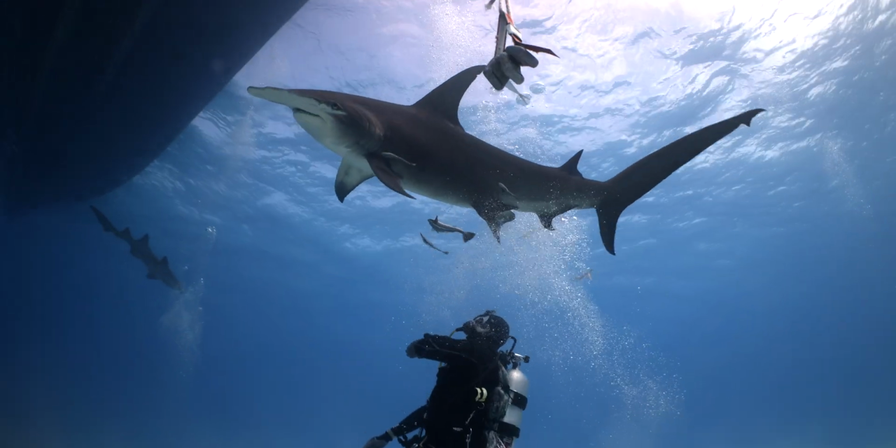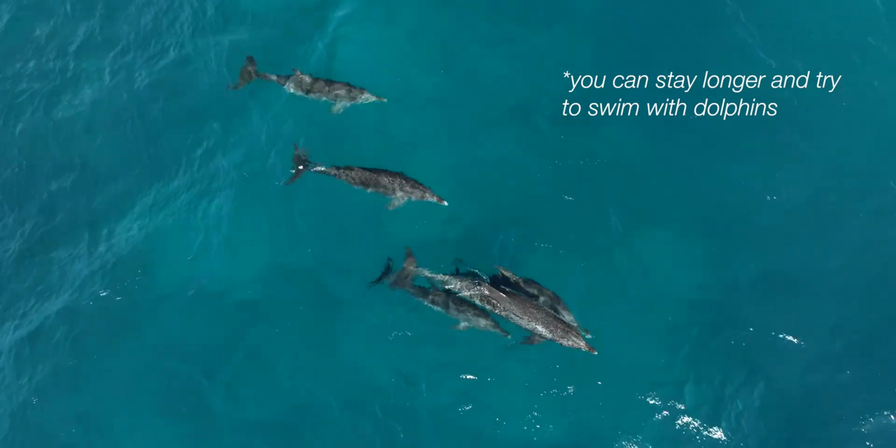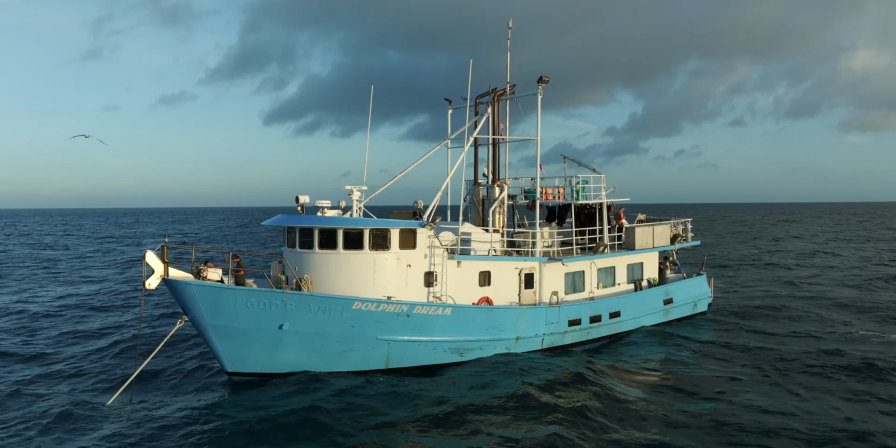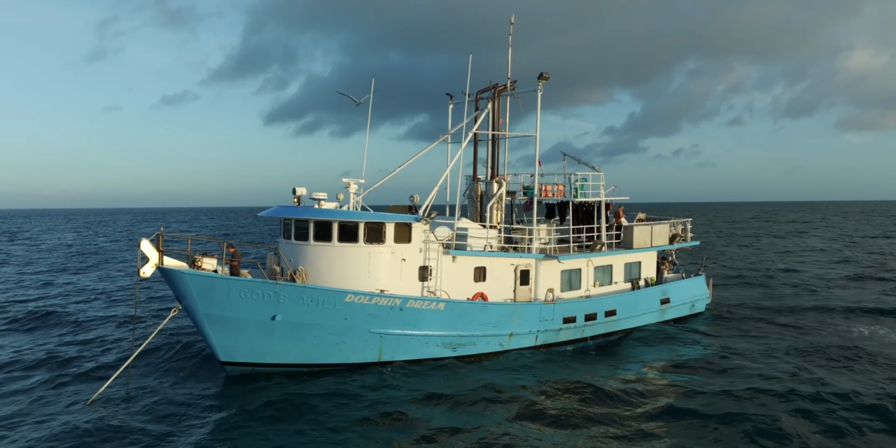And it's awesome, but overall I think 2 or 3 good days in Bimini is probably the right amount of time. And as for the Dolphin Dream, I loved the boat and the operation. It's not fancy and there isn't a ton of traditional liveaboard service like you may be used to.